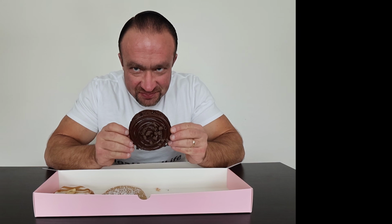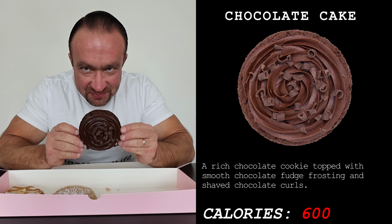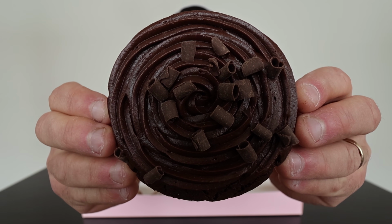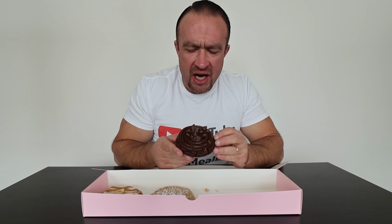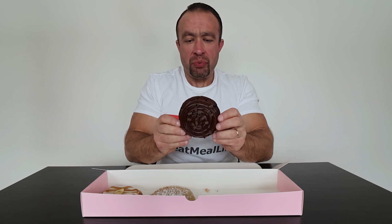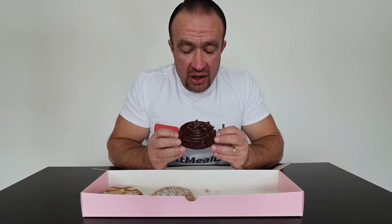Up next, we have the chocolate cake. You can see that this is layers of chocolate upon chocolate upon chocolate. So, chocolate cake. I'm hoping it's going to be like a devil's food cake. We got this chocolate frosting. I don't know if it's ganache. I didn't really remember reading. And then they got these little chocolate swirls on top. So, it feels doughy, kind of just a uniform consistency. I do love chocolate, so I'm excited about this one. Here we go.